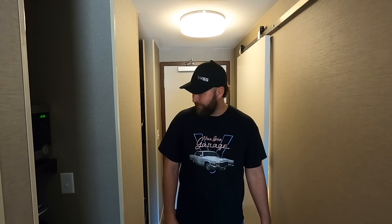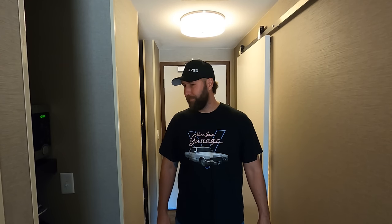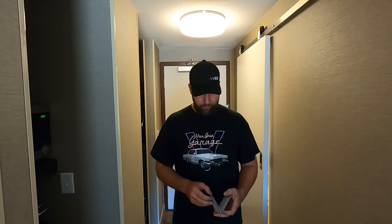Definitely the oddest intro location ever. There's the coffee pot. I'm at an airport hotel in Austin, Texas, where I just picked up a 1956 Buick Special two-door hardtop. This one's really unique, however. On the title here, the previous owner has my name on it. In fact, it has family history all the way back to the late 70s, early 80s.